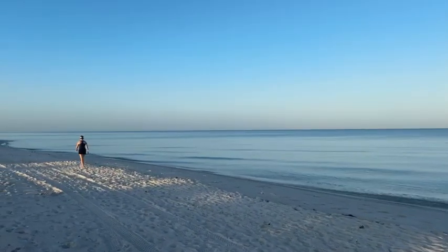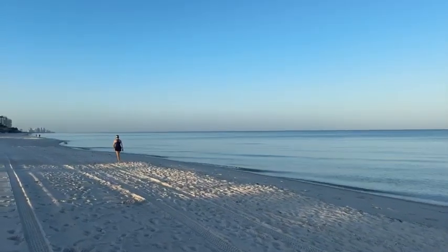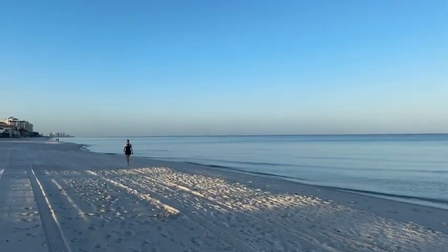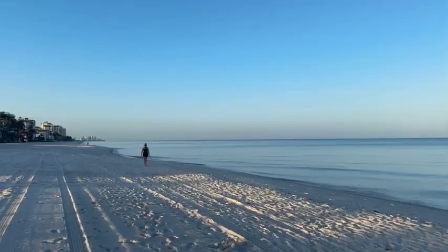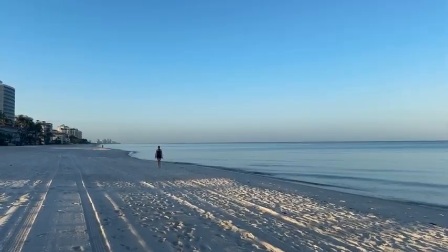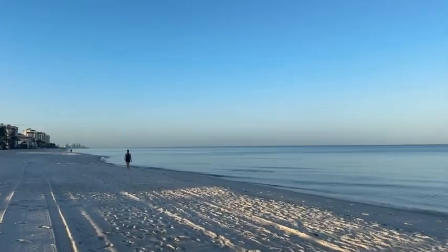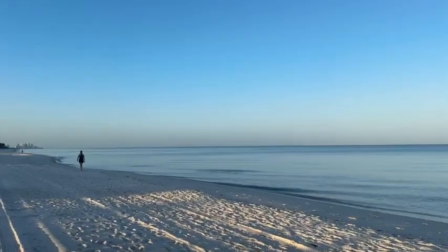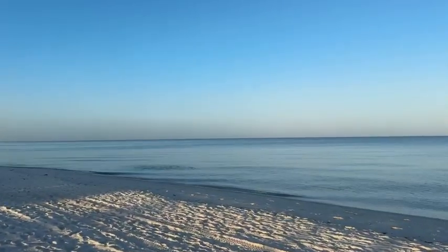It's glorious out here this morning on Vanderbilt Beach. About 72 degrees, little breeze coming out of the east. The water's super calm. The water temperature's around 78, maybe 80, depending where you're at. Absolutely glorious.